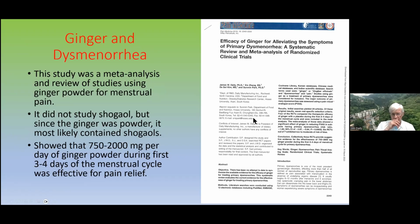This was a study that Simon Park and I did. And this was about pain relief in menstruating women. This study was a meta-analysis and review of studies of ginger for menstrual pain. It did not study Shogaol, but since ginger root powder was used, and when you make a powder out of the fresh ginger root, you almost always form Shogaol. Fresh ginger and stir-fried ginger using the whole root doesn't have too much Shogaol in it. However, I would encourage you to eat it because the ginger oils have their own benefits. In fact, ginger is a great spice to incorporate in your diet as much as you can. But this showed that 750 to 2000 milligrams per day of just ginger powder during the first 3 or 4 days of the menstrual cycle was effective for pain relief.